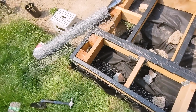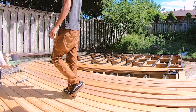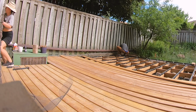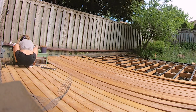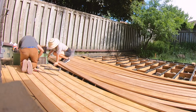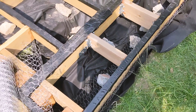Oh, a good tip that my friend messaged me about: because our deck is a floating deck, there's a big chance that a lot of little critters are gonna wanna live under there. They had a big raccoon problem before that, and it's a pain to get them out once they're in. So a very good note if you're looking to build your deck is to add chicken wire.